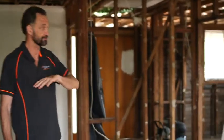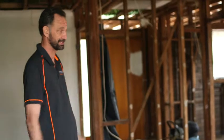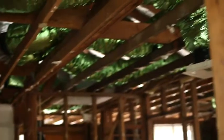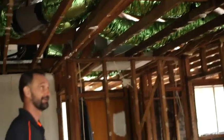Here we are inside. As you can tell, we've stripped off all the gyprock, gutted the place pretty well, which is interesting, and it exposes a lot of stuff. As an extension of reno, you never know what you're going to get sometimes, but in this house it was fantastic because this is an old hardwood frame, great bracing units in it, a pitched hardwood roof, solid as a rock. It's a lovely frame. It was built very nicely back in the day.